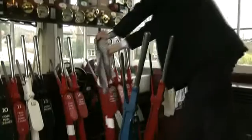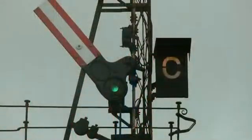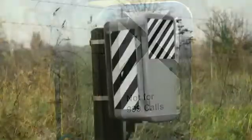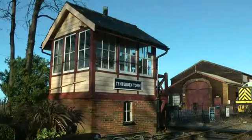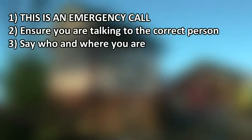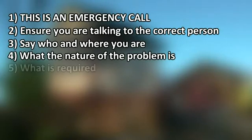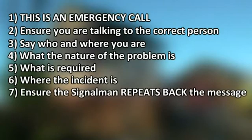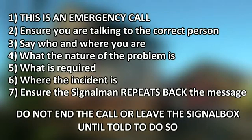If an emergency were to occur, the first thing you should try and do is contact the signalman. The signalman may be able to stop trains. If you can contact the signalman, either in person or by phone, you must state, "This is an emergency call." Ensure you're talking to the correct person. Say who you are, where you are, what the nature of the problem is, what is required, and where the incident is. Ensure the signalman repeats back the message and that it is clearly understood. Do not end the telephone call or leave the signal box until told to do so.